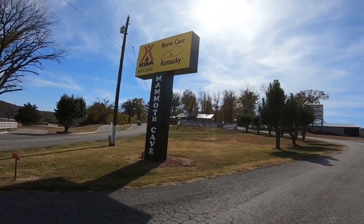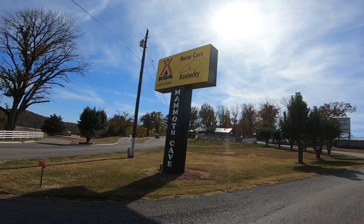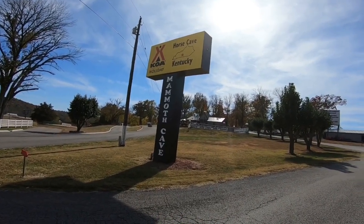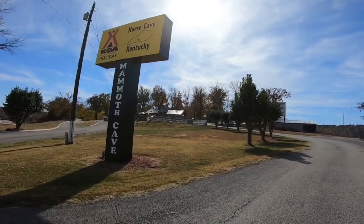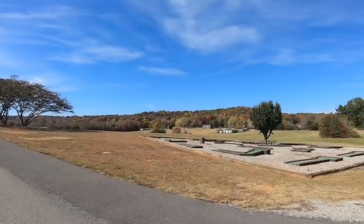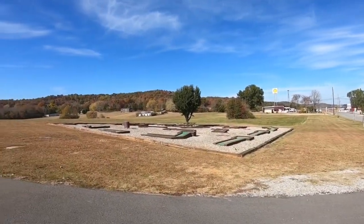We are staying this weekend at KOA campground at Horse Cave, Kentucky, Mammoth Cave area. This is a very nice campground and the fall colors are beautiful. So pretty.